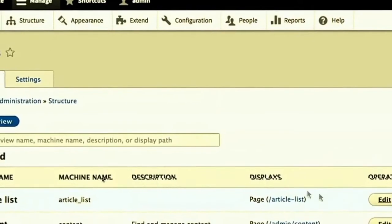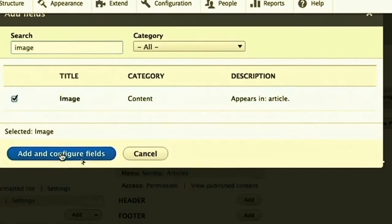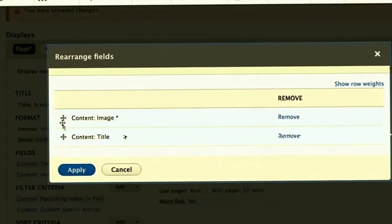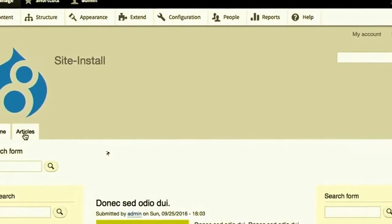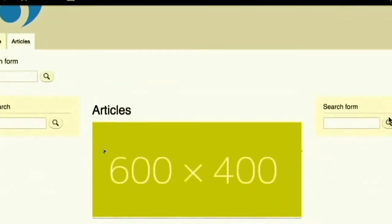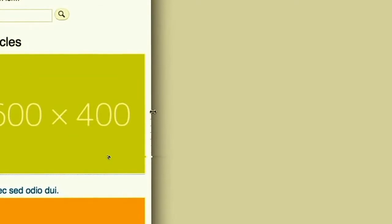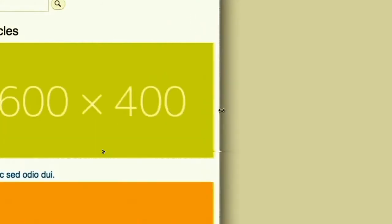I prepared a view, a super quick view, an easy view, where we just add here the image. And we choose responsive format with the group teaser, and that it's linked to the content. I reorder it because it's nicer. And that's all, we have it. We go here, we have a list of teasers, and if we resize it, we actually have responsive images. So you see the difference between the proportions. So it's that easy now on Drupal 8. So it's really, really great.